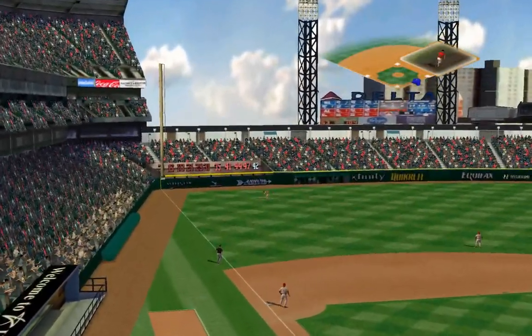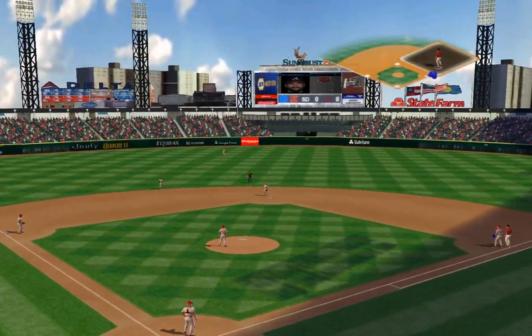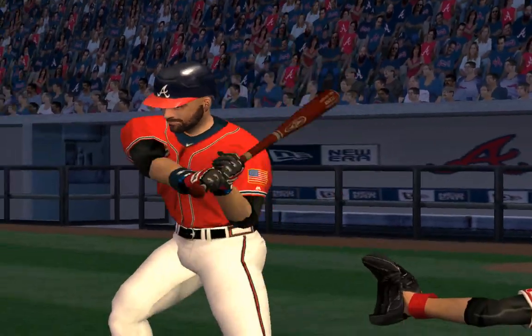The pitch is hit to left field. He reaches with a leadoff single. Hit that ball on the line. There was no doubt that was a base hit.